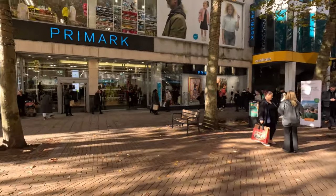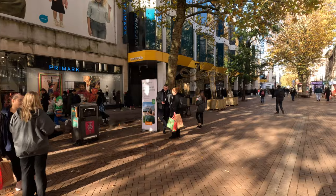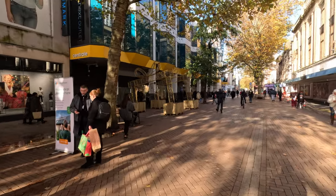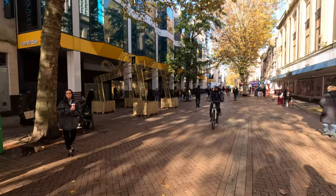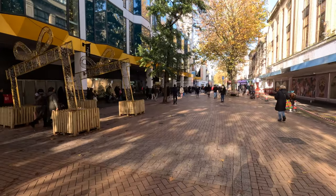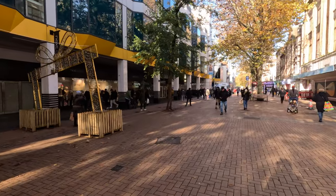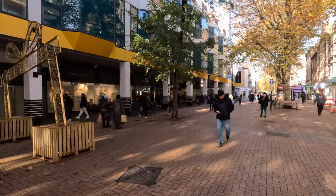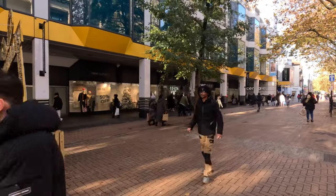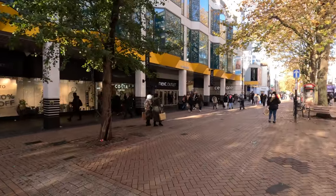Some of this hasn't changed a lot. We've got Primark there and Central. I mean, there would have been changes inside. Businesses do come and go. There's a bit of prep going on for Christmas. I think they sometimes have one of these market setups here. Of course, Debenhams was located here as well, but that's long gone. That's just the next outlet now.